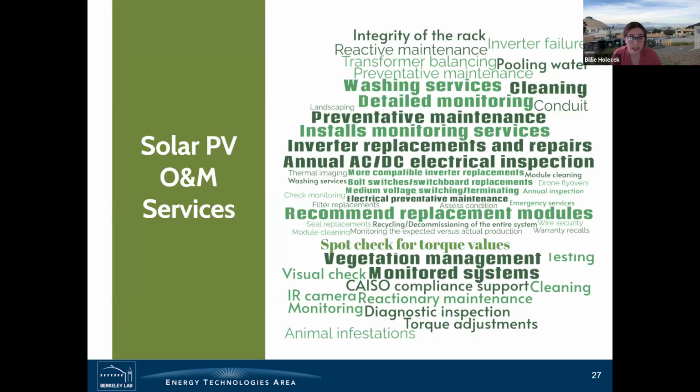So that was just a couple of indications of need for service, but O&M service providers can assist organizations with a vast amount of services. On the screen here, you can see the services that the providers we spoke with cited as common services that they provide. So this includes things like monitoring of the system, which we just saw in the earlier slide, to something like an inverter replacement or washing your panels, all the way to dealing with things like animal infestations.